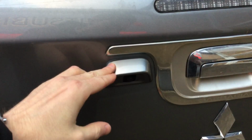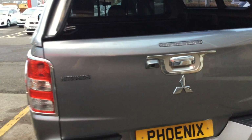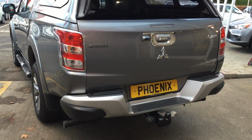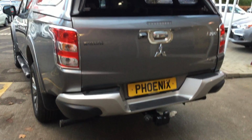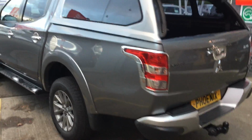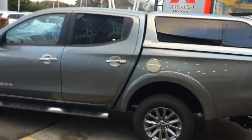Another notable feature is the reversing camera. So when you engage reverse on the new 6-speed manual gearbox, the camera will come up and you can see out the back, which makes parking that little bit easier. There's also a tow bar as well. All in all, this is the best pickup in the market and is feature packed.